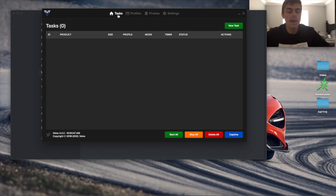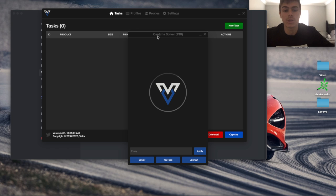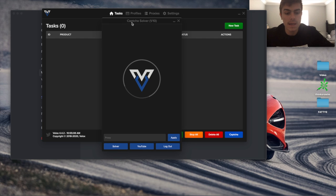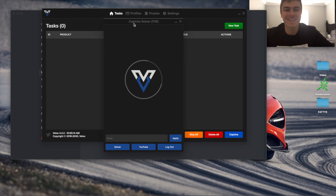And you could just save your settings, which is also kind of nice for the webhook. And yeah, so that kind of wraps it up for just kind of the overall UI of the bot. And you could start all, stop all, delete all. CAPTCHA real quick. So I personally don't use this because I'm in US and I use the CAPTCHA bypass. But if you are in EU, you would probably need to use this. And how you would do it real quick, like I said, I don't use this, so take this with a grain of salt, I guess.